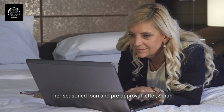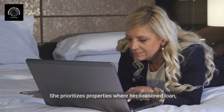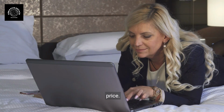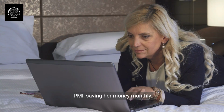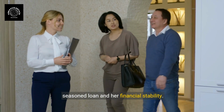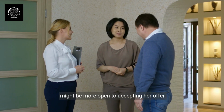Step 3. House hunting and negotiation. Equipped with her seasoned loan and pre-approval letter, Sarah embarks on her house hunt. She prioritizes properties where her seasoned loan, combined with savings or potential seller concessions, covers at least 20% of the purchase price. This avoids the need for private mortgage insurance, PMI, saving her money monthly. Negotiating. Sarah emphasizes the strength of her seasoned loan and her financial stability. The seller, knowing the funds are readily available, might be more open to accepting her offer.